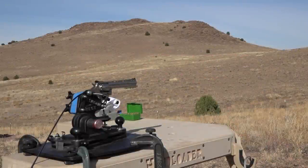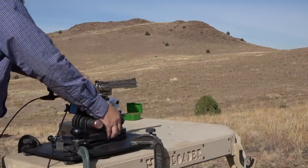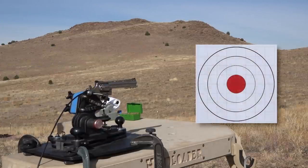So after last load's performance, I'm pretty excited to try out this next one. This is Shooter's World Major Pistol Powder, a 10.8 grain charge with a Sierra jacketed soft point, 125 grains in weight, CCI 500 primers, Starline cases, and an overall loaded length of 1.580 inches. We're all loaded up here. Put them to the test.